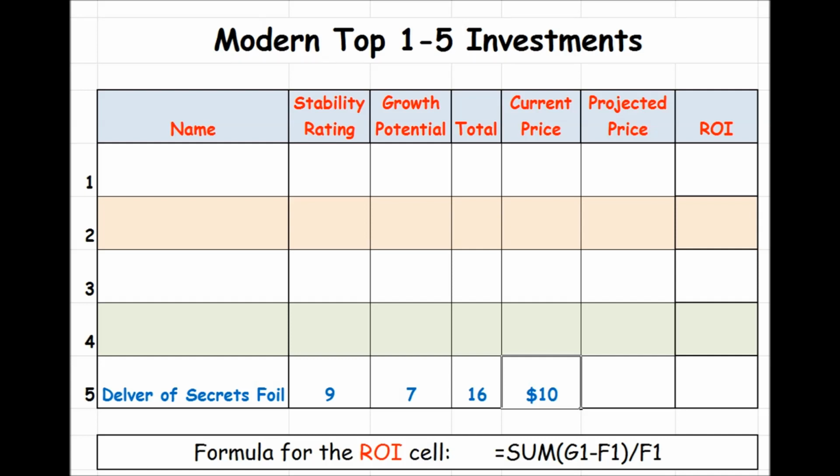I'm trying to remember what I got mine at. I want to say I got mine at about 12, so it looks like the price has dipped a little bit. I picked mine up about 4 or 5, maybe 6 months ago, somewhere in there. And the price has dipped.